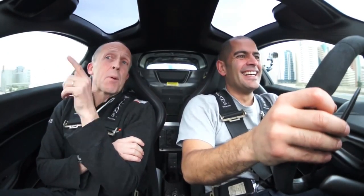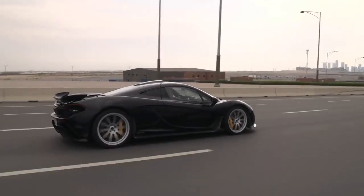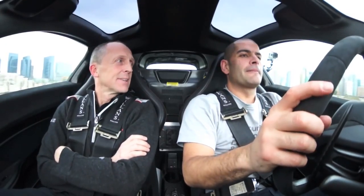So luckily we've got the brakes to match that. Oh. And that is important. Boys and girls, it is astonishing. Whoa. I can't wait to have a go in this. Am I allowed to spank this thing on a circuit? Do what you like. That's what it's built for.